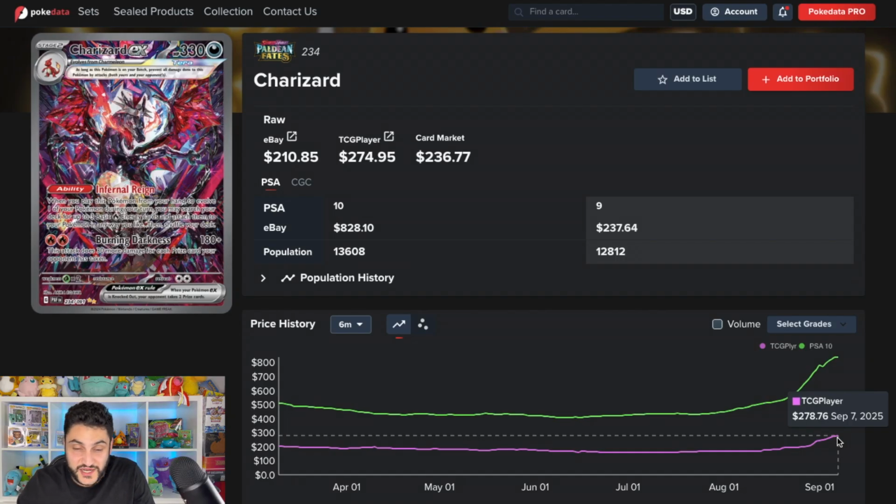And of course, Paldean Fates is getting really popular, aging, and this Charizard is actually a really cool looking card. And if it wasn't for the Mew, it would be, of course, the number 1 card from this set. Personally, for me, this Charizard is actually really cool. I like it much more than the Pokemon 151 Charizard, which actually did not make this list, surprisingly.